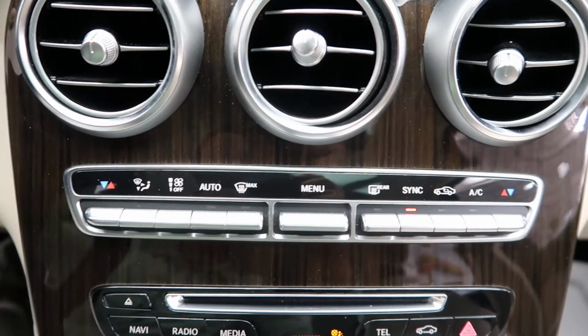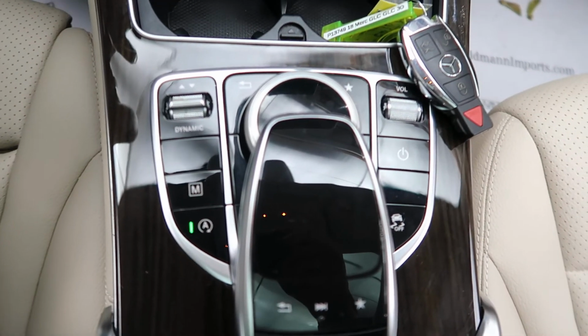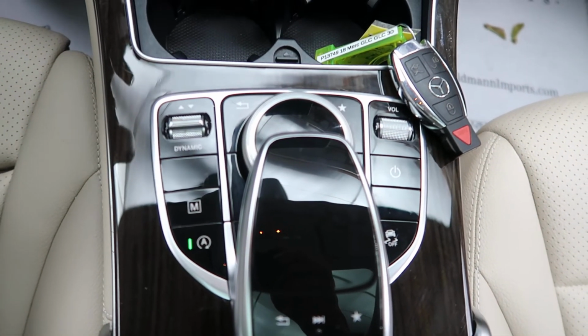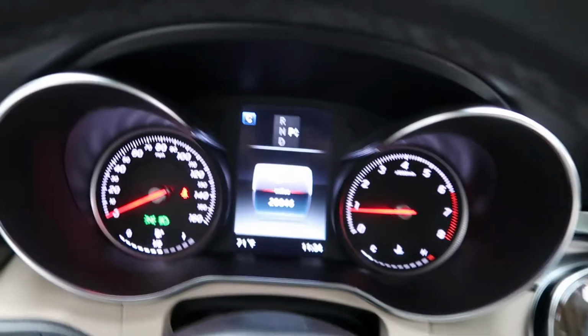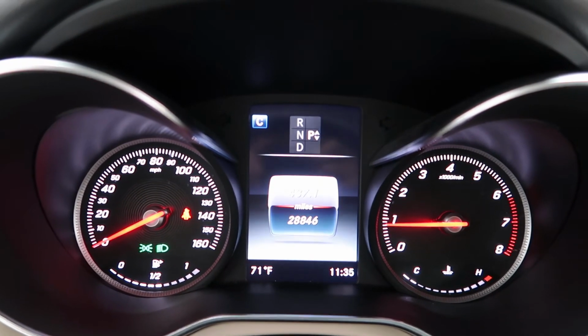We got our dual climate controls, hard keys for media display, cup holders, touchpad and wheel for our infotainment center, dynamic selects for our different driving patterns. This GLC has 28,846 miles, Carfax and service records available online.